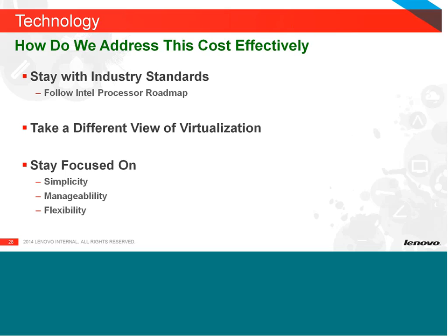And when I say that, this is for the scale-up solutions that we have. And I'm not describing something that's different than VMware. I'm going to describe something that's different, period. And I describe it as a different view of virtualization because it's a different technology designed to do different things than VMware does today. But most importantly, stay focused on this idea of simplicity, manageability, and flexibility.